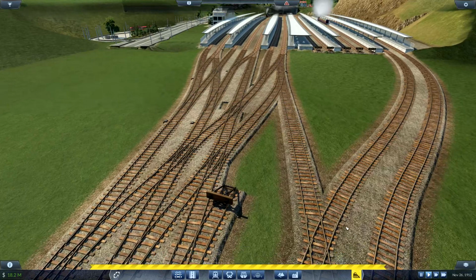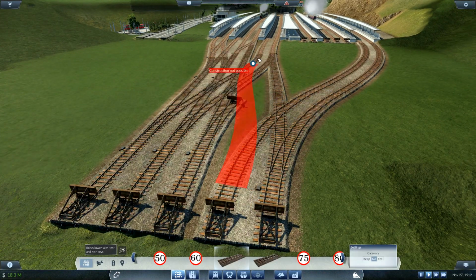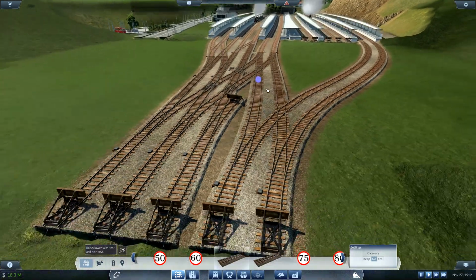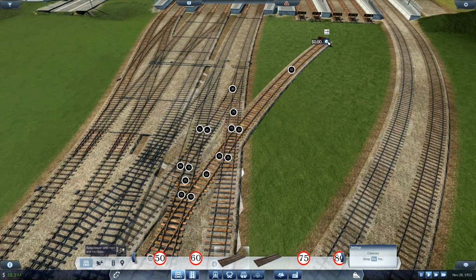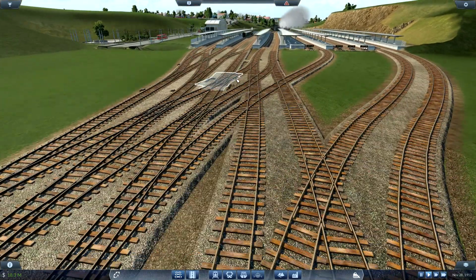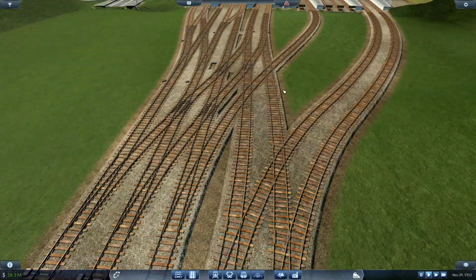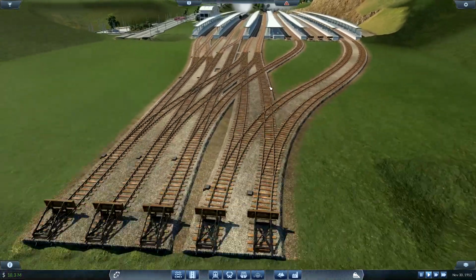Okay, so we don't need that there. If we do that, that gives us more options. Now, can this now... Ooh, we can go there. Okay. I'm not sure how this is going to turn out, but we're going to give it a go. Unfortunately, these are diamonds. That's a little awkward, but might work.